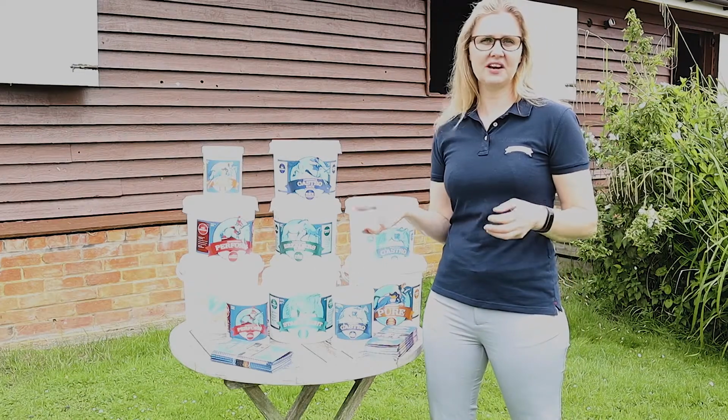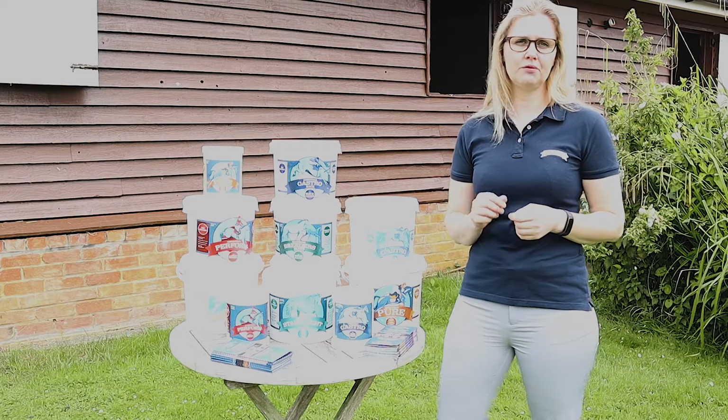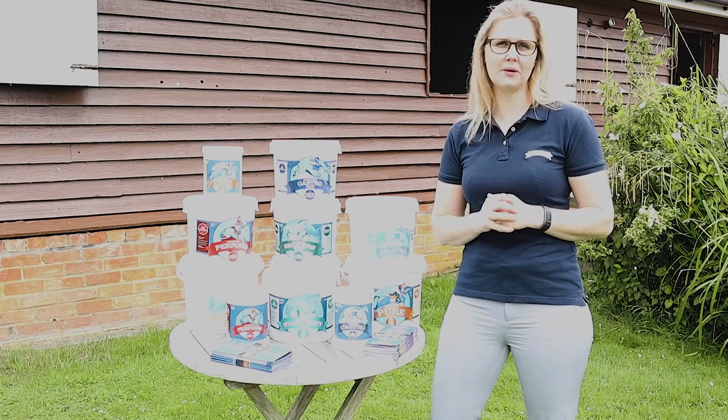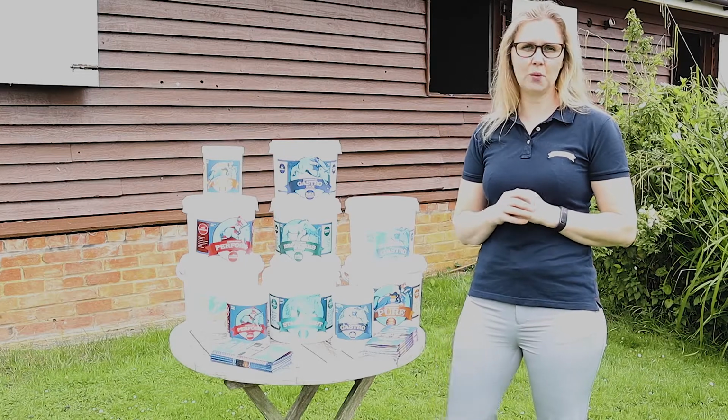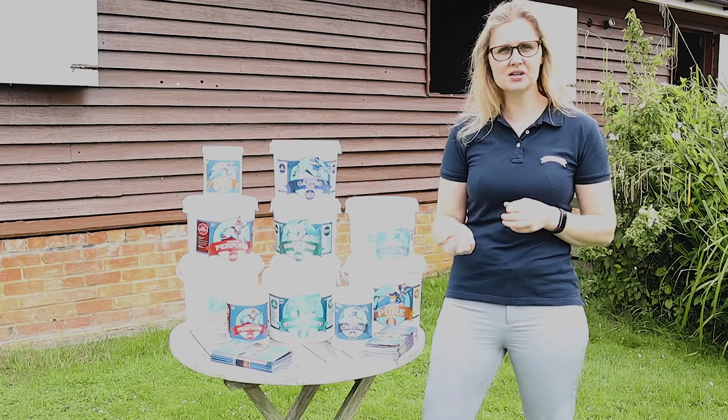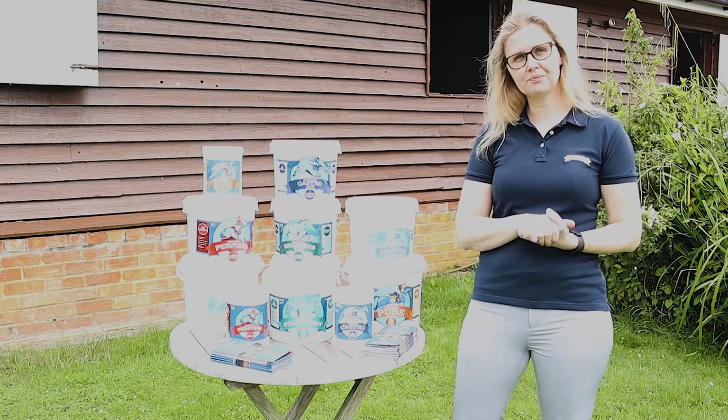The added omega-3 fatty acids are known for their use in improving brain health and aiding concentration levels, resulting in consistent performance. With optimum levels of magnesium to help with nerve and muscle function, we've seen more relaxed horses and therefore less stress, which is a known cause of gastric ulcers.